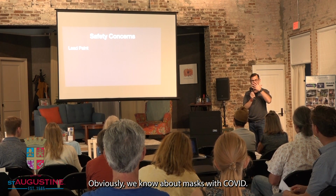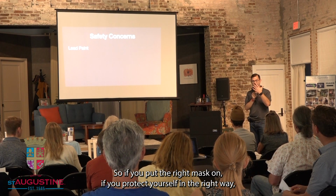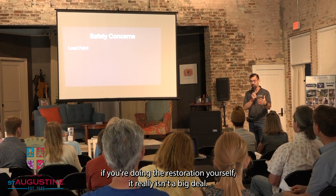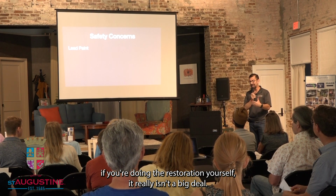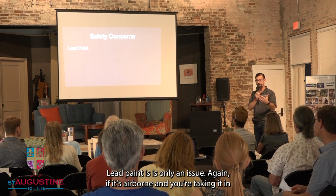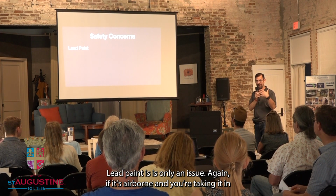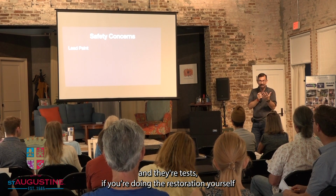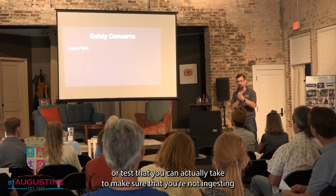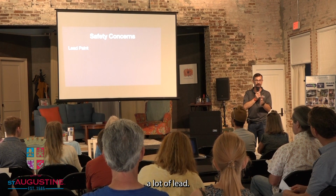Obviously, we know about masks with COVID. So if you put the right mask on, if you protect yourself in the right way, if you're doing the restoration yourself, it really isn't a big deal. You just have to take the right precautions. Lead paint is only an issue, again, if it's airborne and you're taking it in. And there are tests, if you're doing the restoration yourself, that you can actually take to make sure that you're not ingesting a lot of lead.